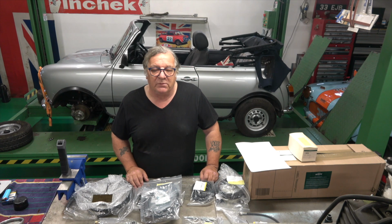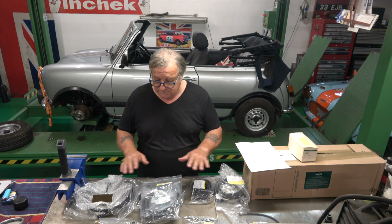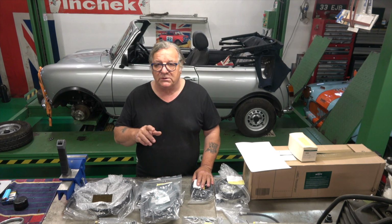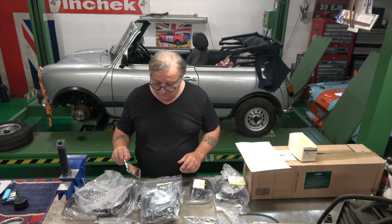he assured me though he would have it out the very next morning. It'd be here by Friday morning, and bang on the money, it was here. So now I've got the seal insert for the windscreen and all the bits and pieces that I need. There was only one item, which is a connection between the two SU pumps on the XK150. But everything else pretty much came, so I'm quite happy with that.